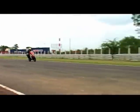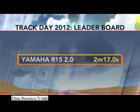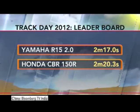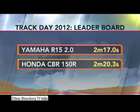As a result, the CBR couldn't quite get the power down as well as the Yamaha, and its lap time of 2 minutes 20.3 seconds was over 3 seconds slower. A clear victory for Yamaha.